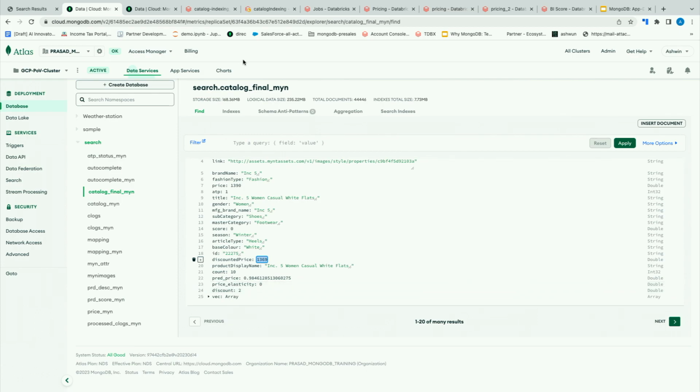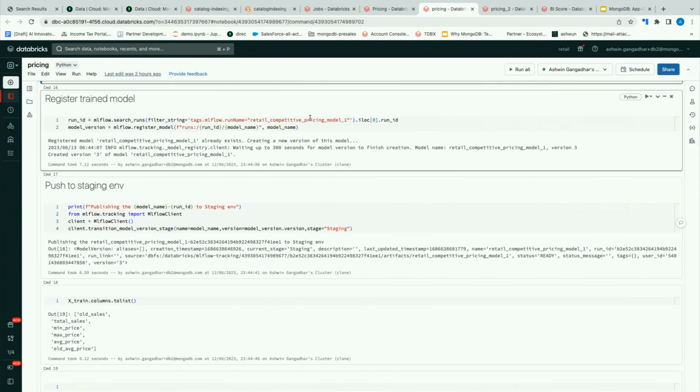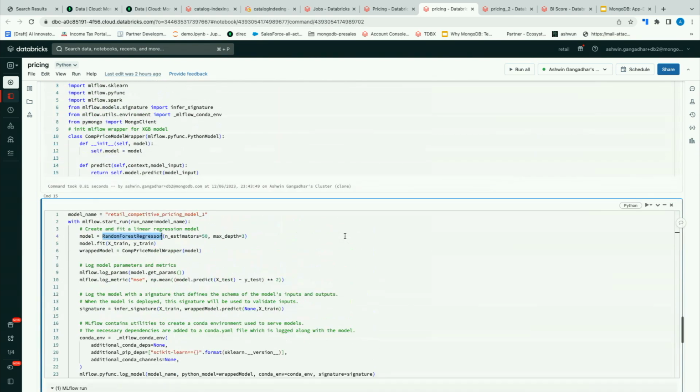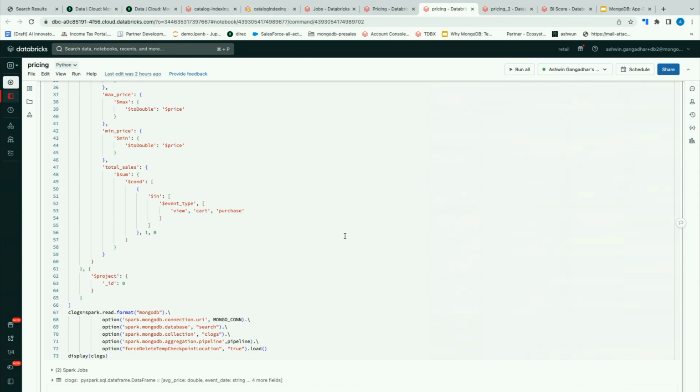Like I said, in Databricks we have set up a pipeline, which is broken down into 2 stages. This is a scheduled job that runs across the clickstream information, pulls in the right information, and builds a model based on price elasticity to calculate the discounts. This is a workflow that you can run every few hours so that you have collected enough clickstream information in order to price the product right.